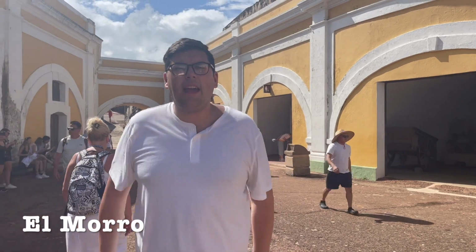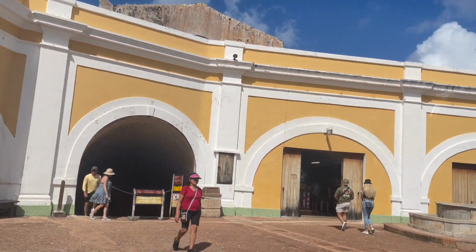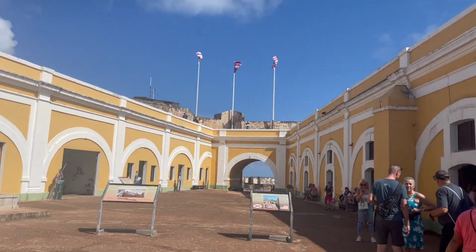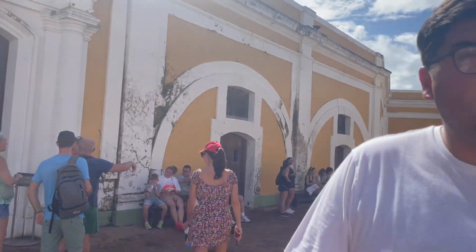So we are now in El Morro, which is a fort on the other side of San Juan. We had to walk here, it wasn't too long of a walk, but this is the more fortified area where the soldiers would prepare for incoming invaders and stuff like that, while the castle we were at before was more of a quarters where they stayed.